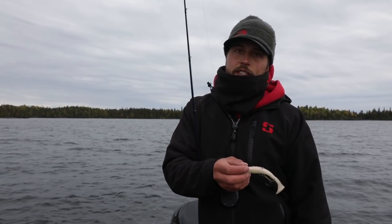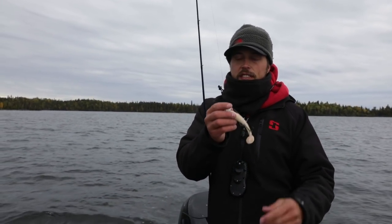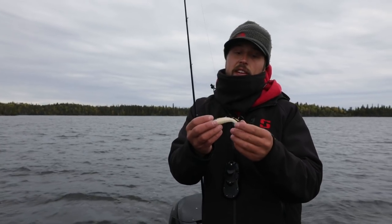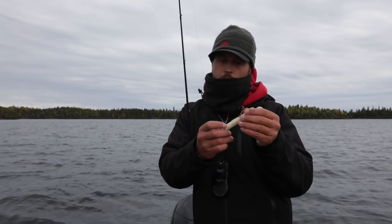We lost a fish like that. It's somewhat common, so you just can't afford to lose fish this time of year. So I switched over to this, and one for one. So that's kind of what we're doing there.